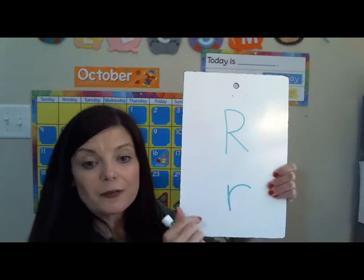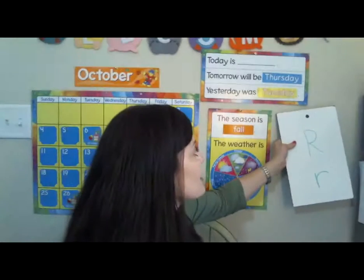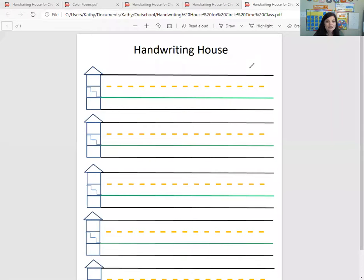That's the little R. Let's look on the handwriting house, and since it's a little letter, we know it has to stay downstairs. So here we go. We're going to do the little one downstairs, and then we're going to trace back up and come over and freeze. That's it. 1, over, and freeze. 1, trace back up, over, and freeze. You can practice some more letter R's if you'd like to.